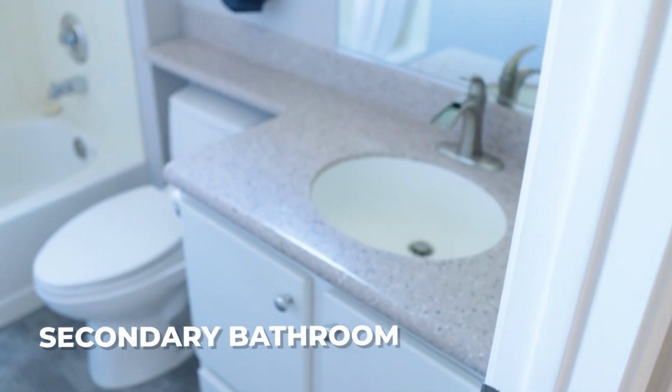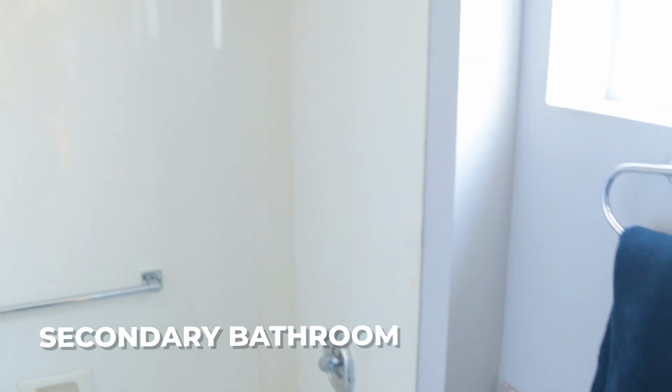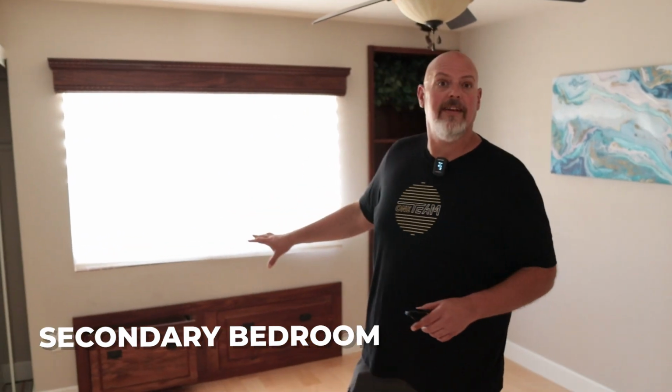And then we go out this door here and take a look at the other bedroom. So you do have a full bath right off the hallway next to this room as well, and that one does have a tub. So if the grandkids are visiting or you just want to take a nice bath, that tub is going to be available. Then you have a smaller room with some really nice wood built-ins.